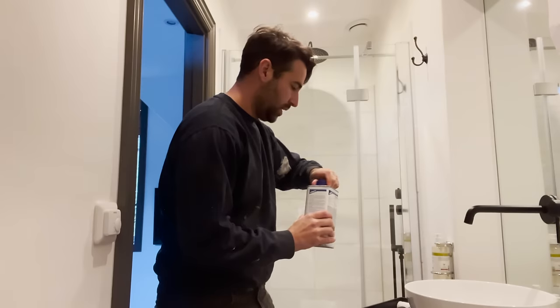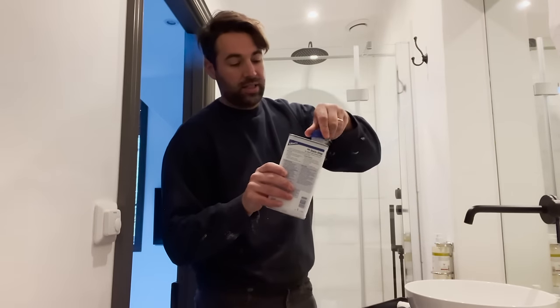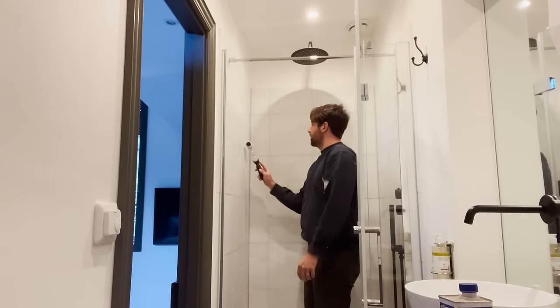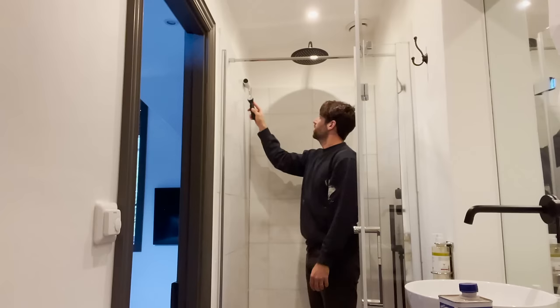I just need to quickly seal the marble tiles because it's all been cleaned already. We can just go straight away. I need to be careful, because I don't want to have to be cleaning this bathroom again.